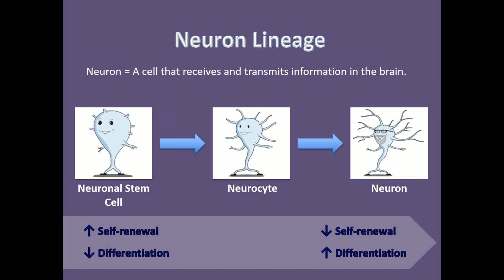And then neurons are the same, and we talked about neurons in our other video on the brain, and these are cells that receive and transmit information in the brain to the rest of your body. And so neuron cells don't start off as neurons. No, no, no. They have to start off first as neuronal stem cells, which turn into neurocytes, which turn into the final strong neuron cell.